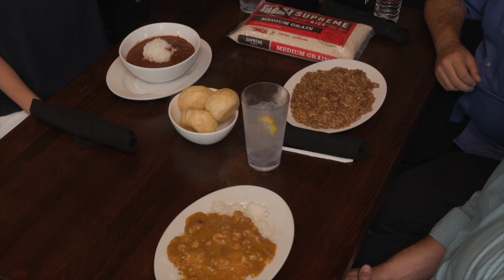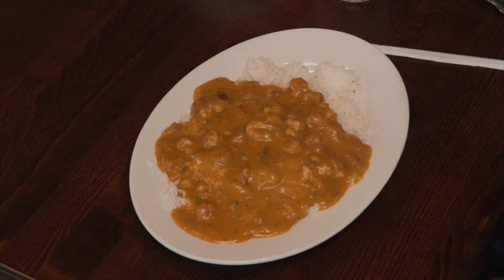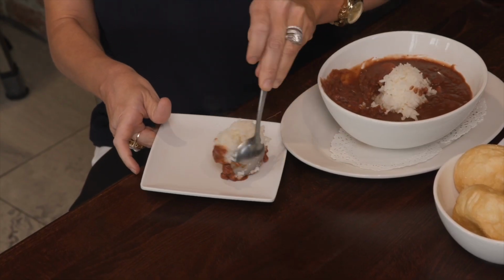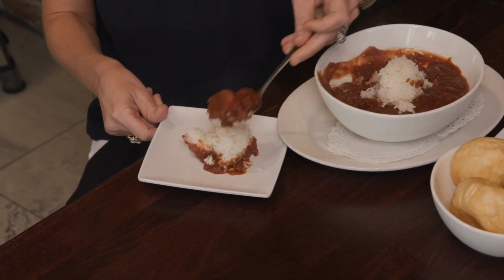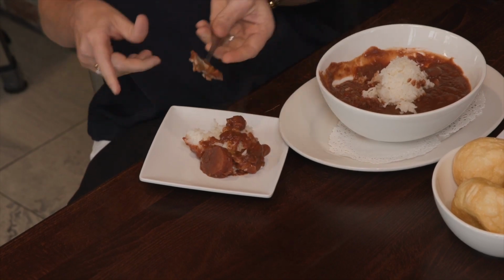My favorite dish, sitting right here on this table, would be the crawfish etouffee. Crawfish is one of my favorites, and when you put it on fresh, fluffy rice, it's the best. This might be the best red beans and rice I've had, and I think that mine's pretty good that I make. It's got a good dark red. Awesome.